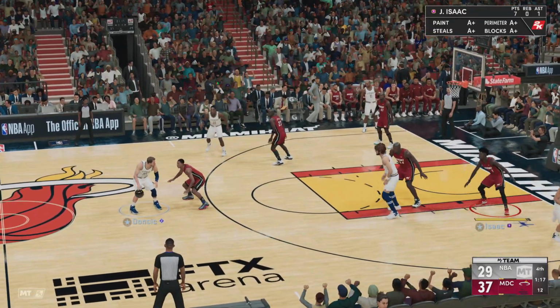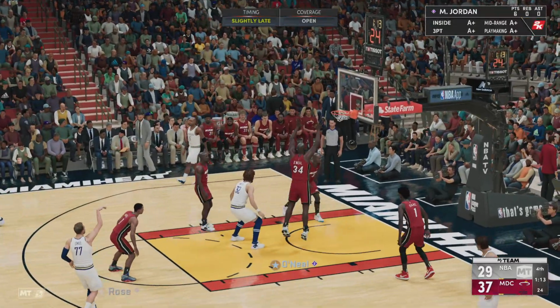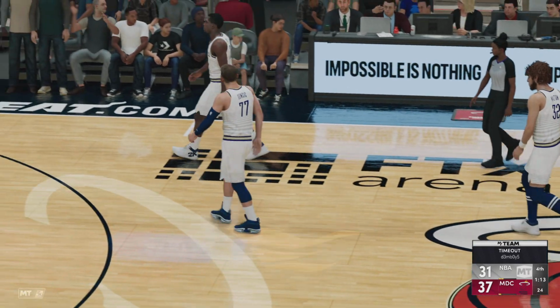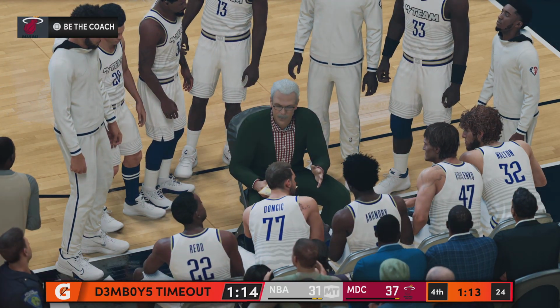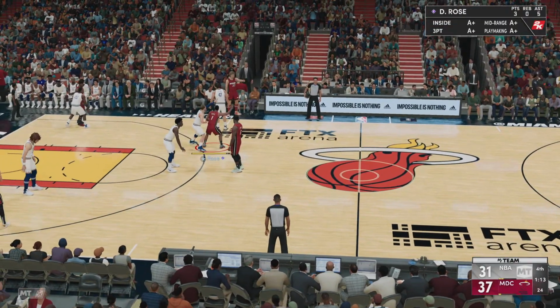Doncic against Rose. Pulls it from the top of the key. Perfection. Beautiful stroke. Doncic has gotten 4 this quarter. We know this about Luka. This guy is dangerous from anywhere on the floor. Such an effective shooter. So both teams changing it up here.